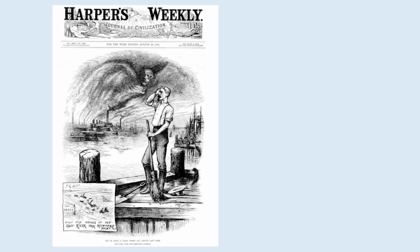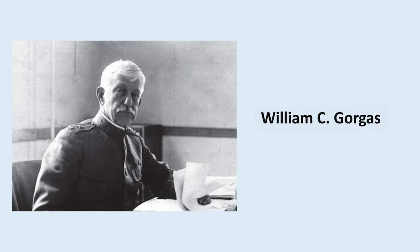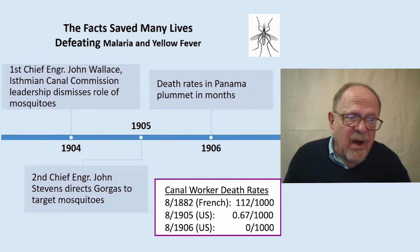It turns out Walter Reed, who was quite a famous physician, worked on malaria and yellow fever and linked their spread to mosquitoes. His protege, William Gorgas, was working with him in Havana and took the action of trying to eliminate mosquito propagation in Havana and was able to wipe out yellow fever in a period of 2 months. Very rapid impact. Here's the rest of the timeline.